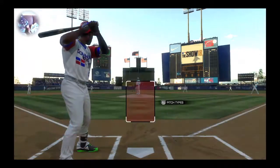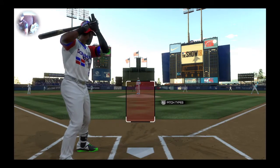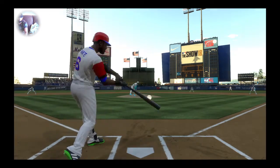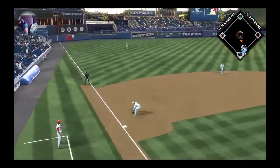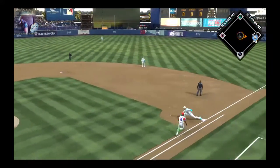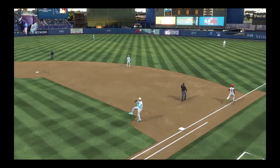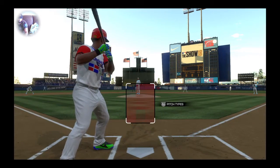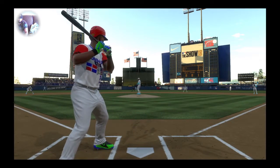Settling in now, Starling Marte. Set to lead off the home half of the second. Center fielder. Grounder down the line at third. Turner has it. And quickly there's one down to lead off the frame. Here's the third baseman, Adrian Beltre. Kluber's ready. First pitch on the way.